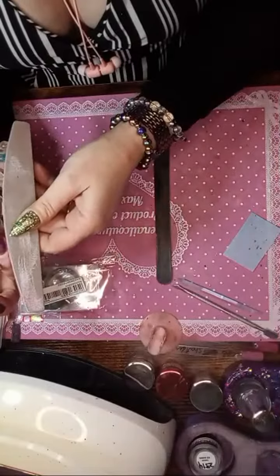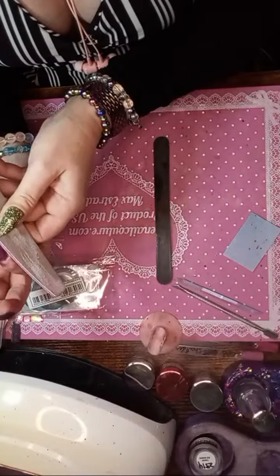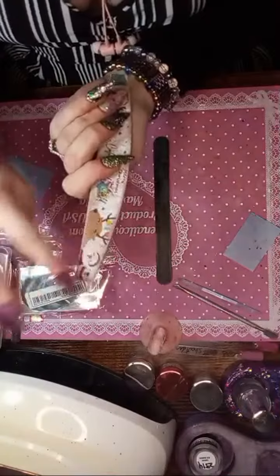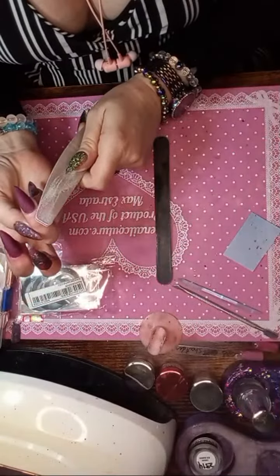So I have some of this dark purpley color on my skin, and I'm using a 100 grit file. You can see it's pretty rough, just to get that color off.